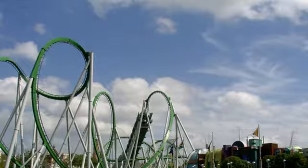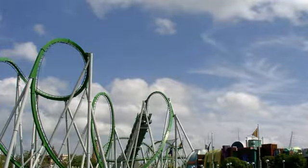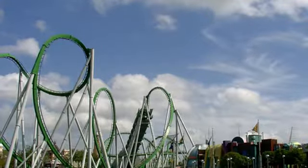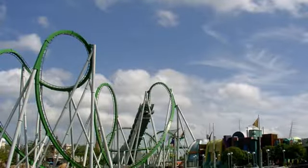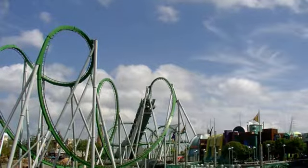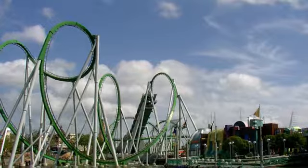So, with what I've said, sorry about going on a tangent about the lockers there, but I found the Incredible Hulk very disappointing. It was certainly re-rideable because of the smoothness, but other than that, very disappointing. Almost no intensity after the beginning of the ride. I'm going to dub it the Not So Incredible Hulk and give it a C+.